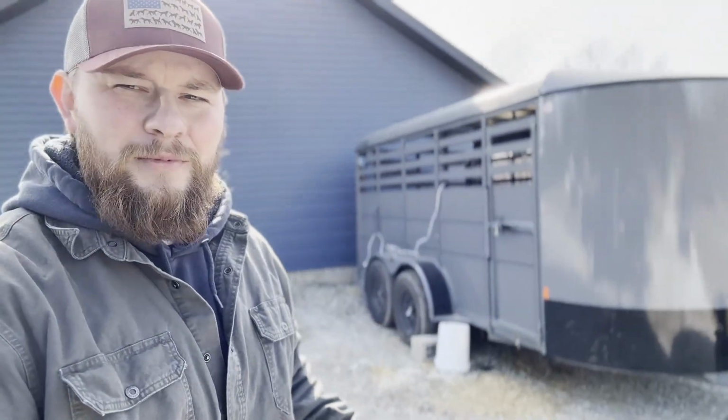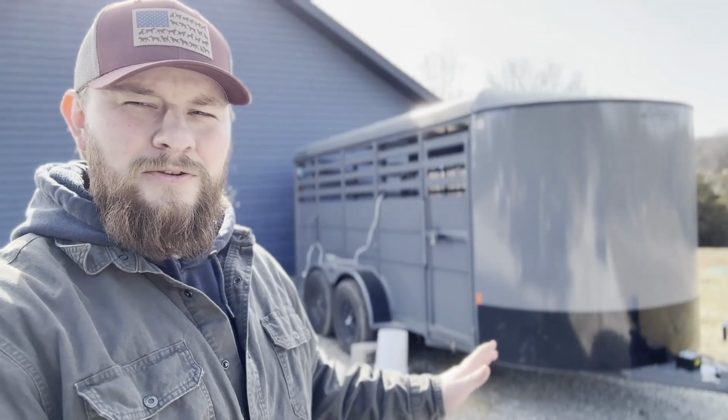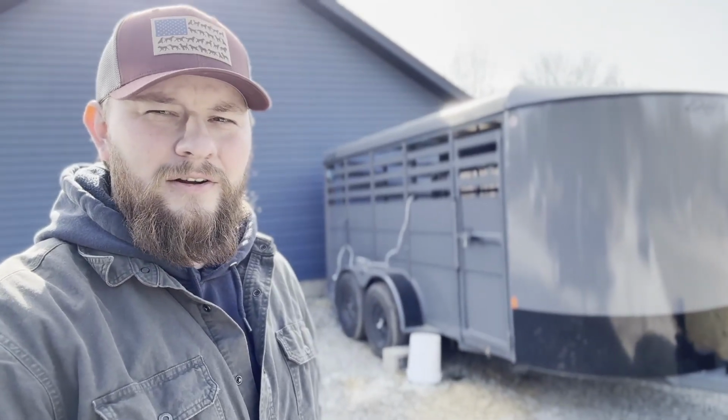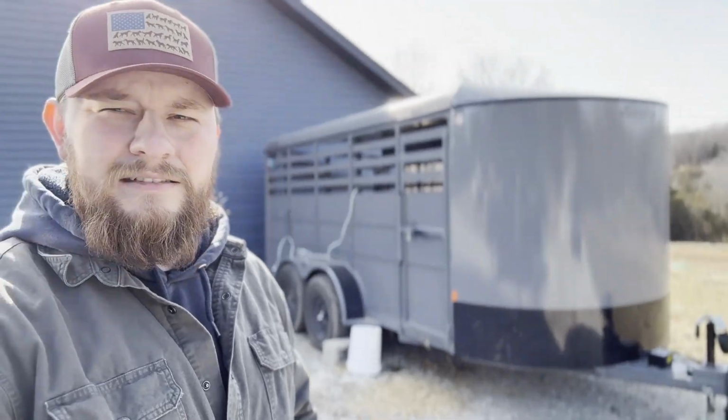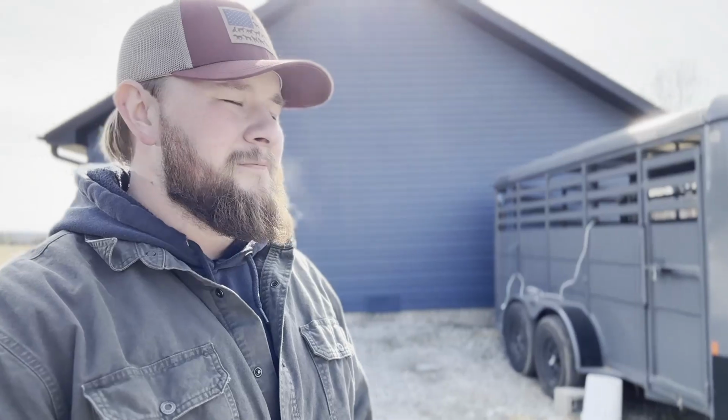So real quick, let's just talk about my first business venture of the farm, and that's this 2025 Delta 16-foot livestock trailer. We bought this thing a couple months ago, and we're going to use it as a rental trailer. We've kind of been getting some ducks in a row. Getting insurance on it has been a real chore. So much harder than I thought it would be to get an insurance company to cover a livestock trailer for just an individual. So that's been a challenge. It's come in super handy, and it's already paid for itself in a big way.